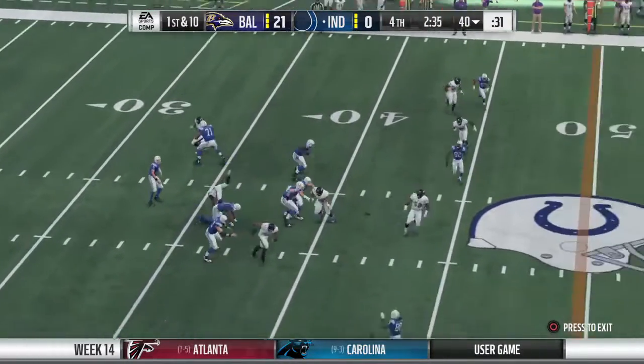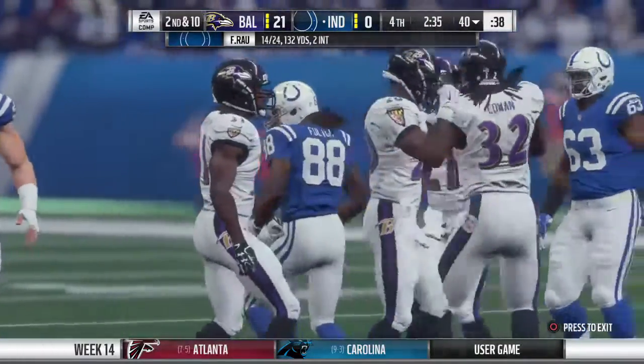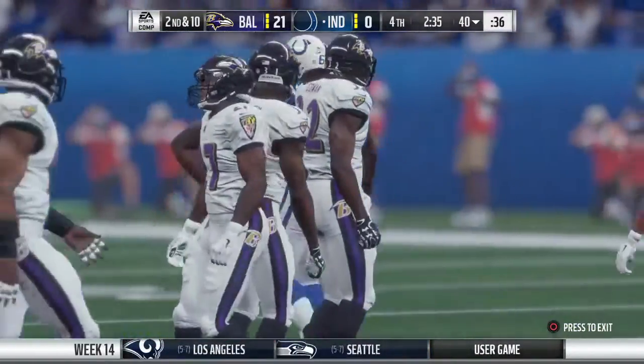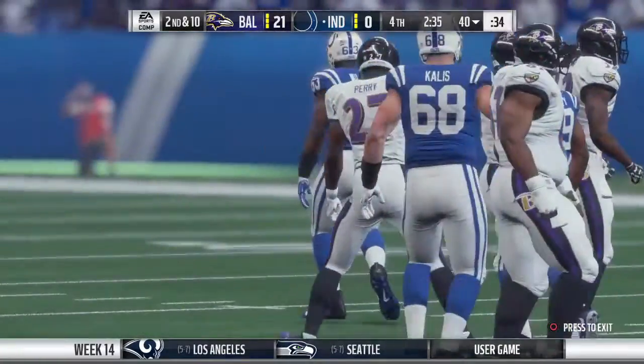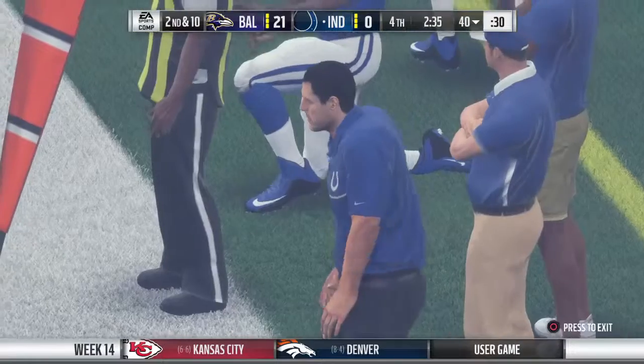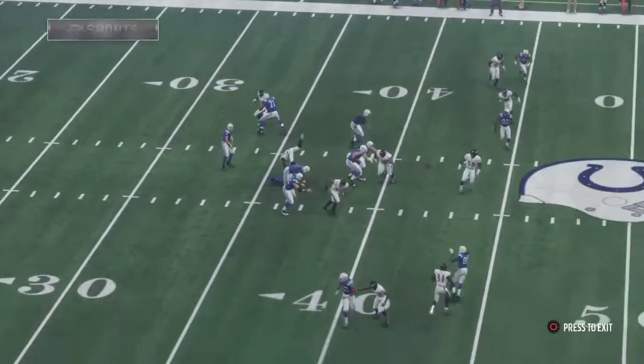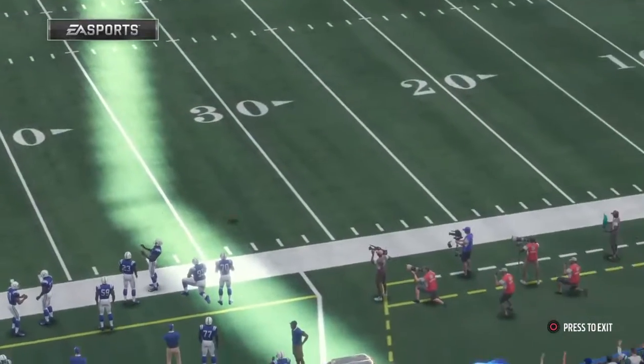They go back to the air here after the INT on the last drive. Another wayward pass. You know, things started out poorly in this game, and to be frank, they just really haven't gotten much better. And all that does is embolden a secondary.